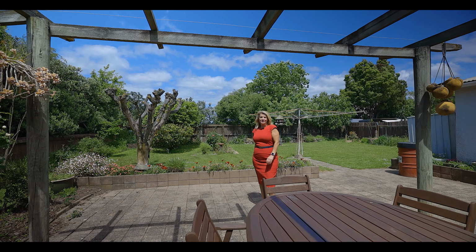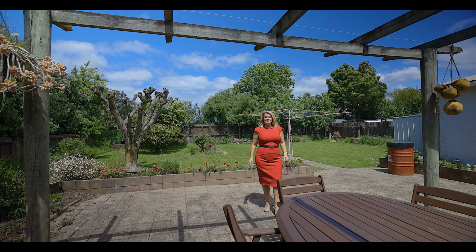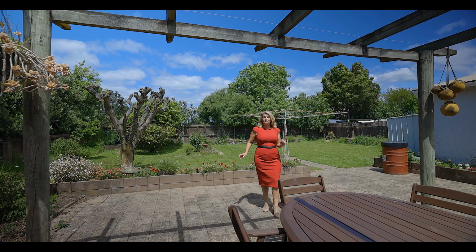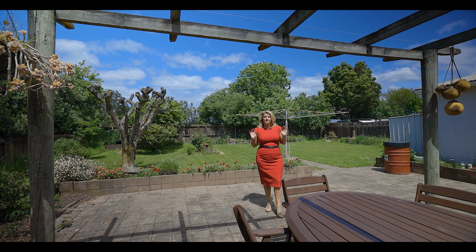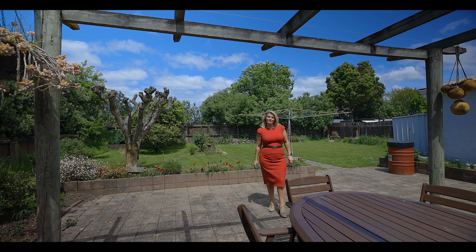Wow, look at the outdoor entertaining area. Plus you have a solid 44 square metre double garage with workshop, great for tinkering on, and you've got a 49 square metre carport, of which some is enclosed with a hobby room.